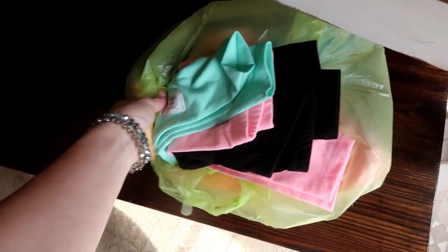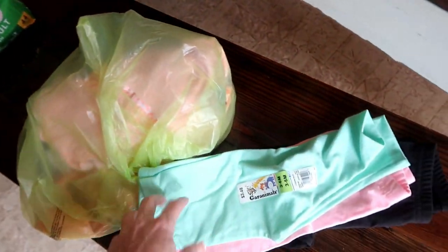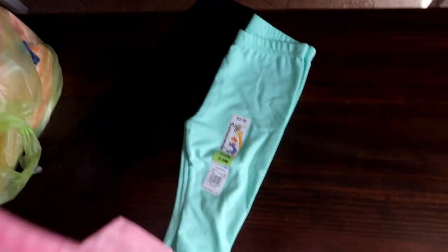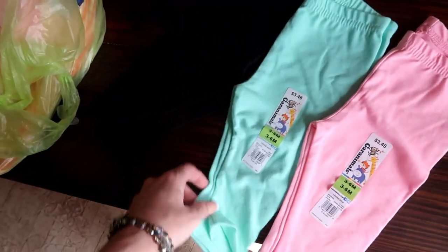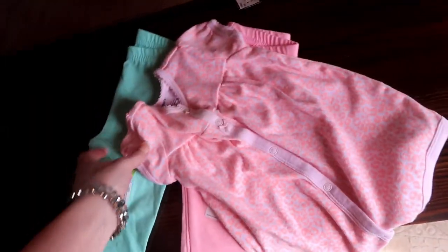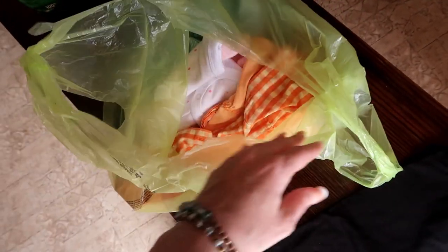So really quickly, I got some clothes for our little baby girl that's coming. Walmart had all of their little leggings on sale for $2 each on clearance, so I got her a pair of black, green, and pink. Then I also went to a little consignment shop to see what all they had, and I found her like this little jumper type thing. It is Carter's, and I only paid $1 for that. Everything in this bag was only $1 except two onesies, and they were 50 cents each.